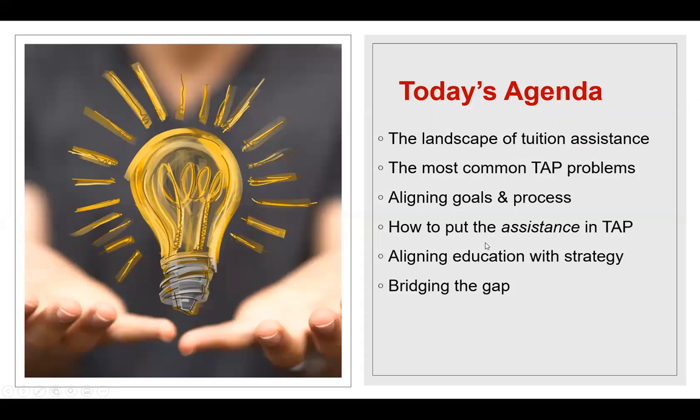So today's agenda, what are we going to be talking about specifically? Well, number one, we're going to be covering what tuition assistance programs are looking like on average, so that you can compare yourself to those if you have one or are looking to create one, and a few of the stats around tuition assistance. We're going to talk about some of the most common mistakes that we see in tuition assistance programs, the ones that are not as utilized or as effective.